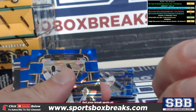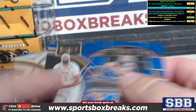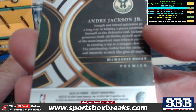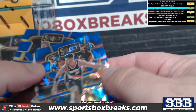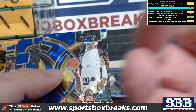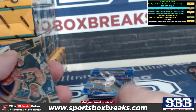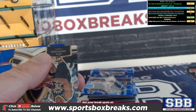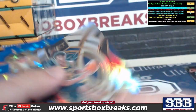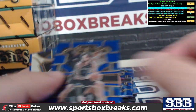All right, there's a Giannis insert. Well, we're going all over the place with LeBron, too. There's a LeBron. There's a prism, Andre Jackson Jr., Toumani Camara. There's an Austin Reaves, non-prism. There's a Luka prism, Jordan Clarkson for the Jazz, which is Dennis J. Ben Sheppard, Prism, James Harden for the Clips. There's a Jalen Williams.